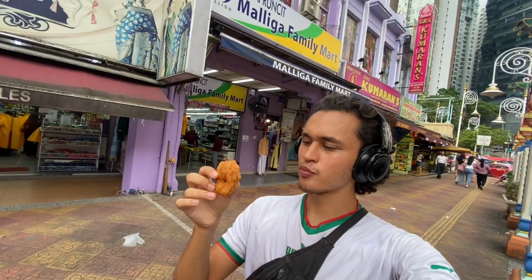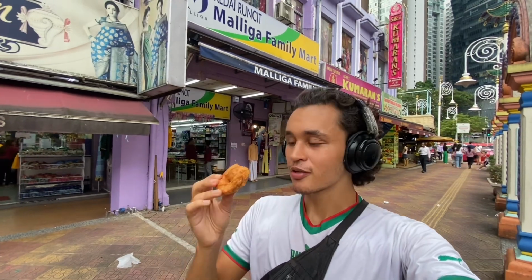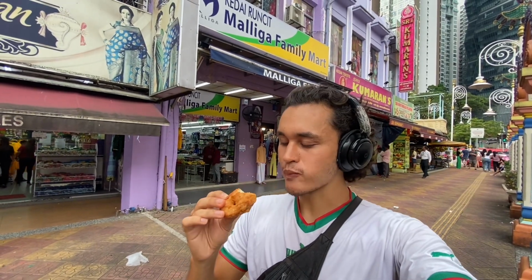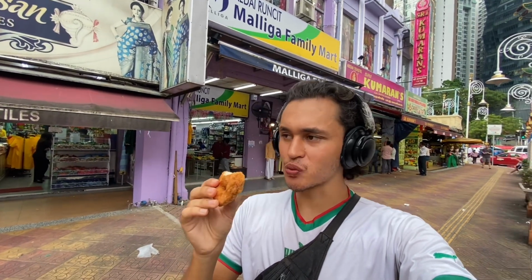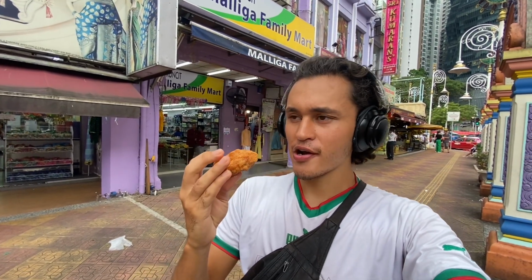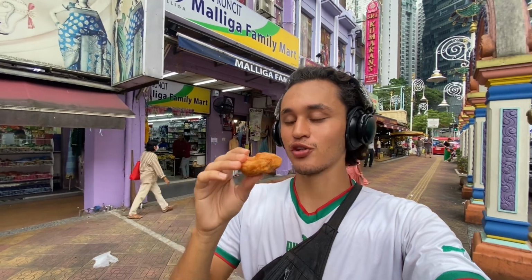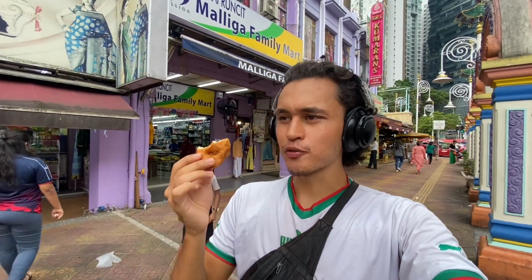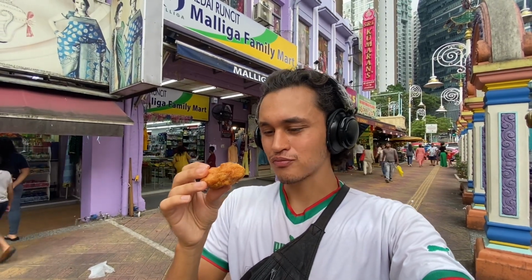Now for the next item, which kind of looks like a little bit of a donut, whatever this is called, this one. Yeah, so it's definitely not a donut. It's not a sweet type of food. I'm not sure what it's made out of, but it's kind of bland. It doesn't really have much flavor, which is interesting for an Indian food. It really just tastes like some dough that's fried with a little bit of like maybe an onion. Maybe this is a 5 out of 10.